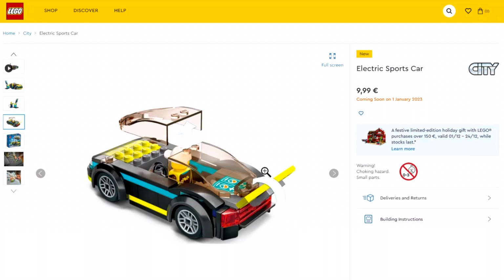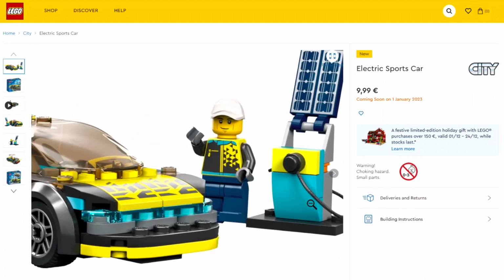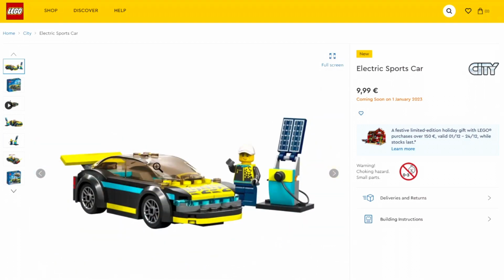Finally, at this price point, we have the electric sports car, and this is a very modern looking set, with bright colours used throughout, a matching charging point, a fairly good looking figure with matching torso, and then we also have 2 of these new windscreen pieces which fit together to make a kind of entirely enclosed glass roof. And we have solar panels, which Lego tend to be including in these more modern sets.